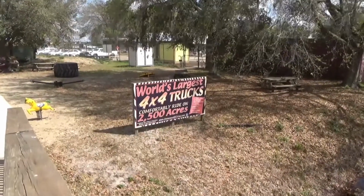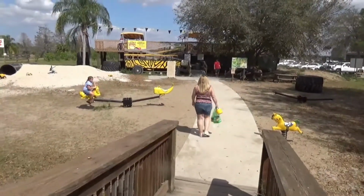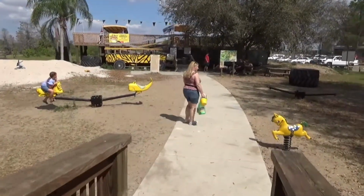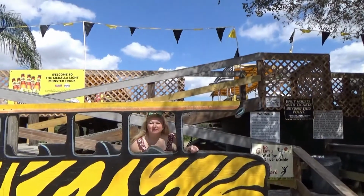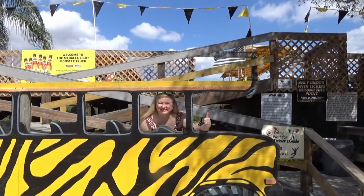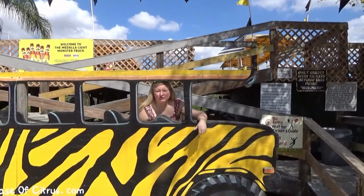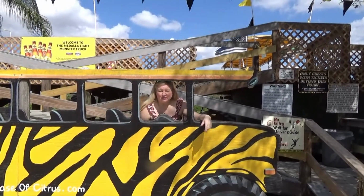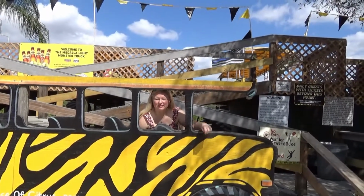I want to see the monster trucks. She's not waiting for me. Right. Actually, no, we're not going to get to go today because they didn't have any reservations left until much later. But we will be back and come do this because it looks like a lot of fun.